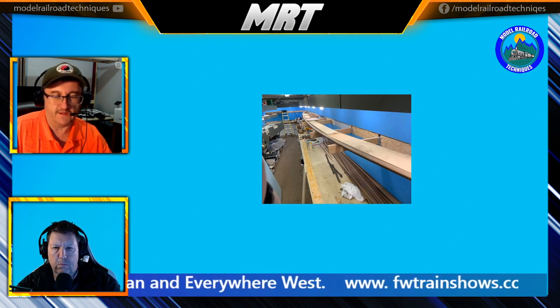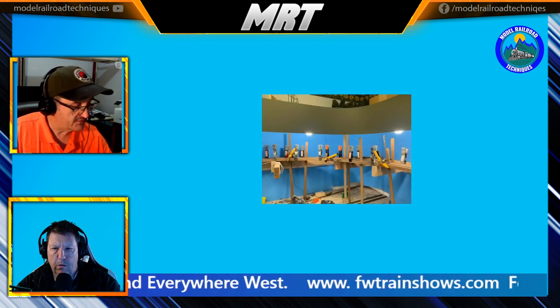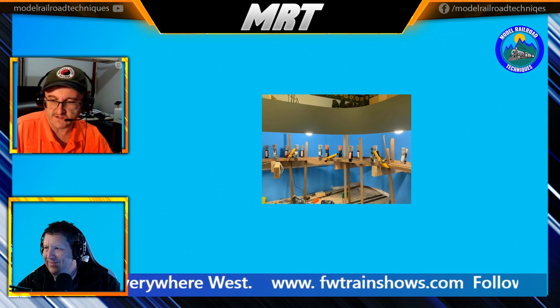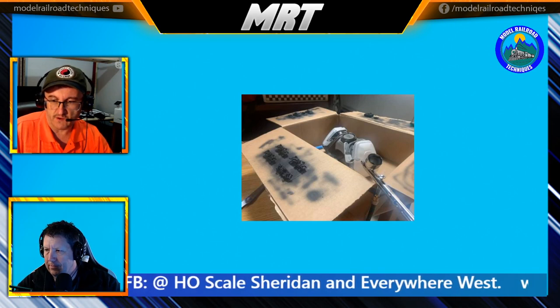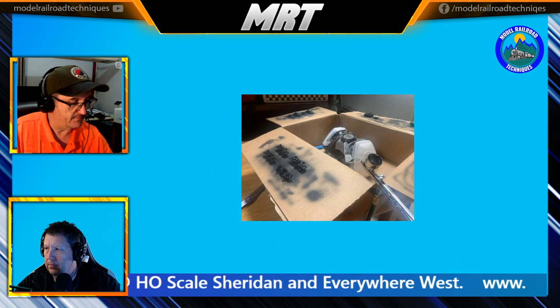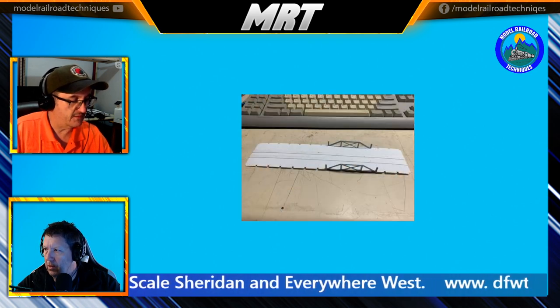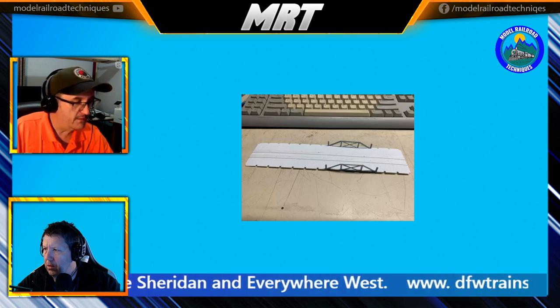I built a layout in my home living room, just a switching layout, because we didn't really have the space. A lot of people know there are no basements in Texas. A typical model railroad in Texas is in maybe a two-car garage, or some people are fortunate enough to have a room above a two-car garage. I did the Camas Prairie stuff, and participated in a club for quite a while.